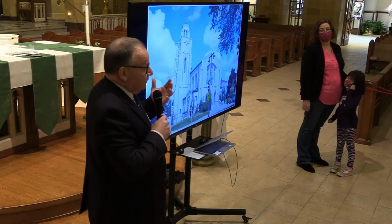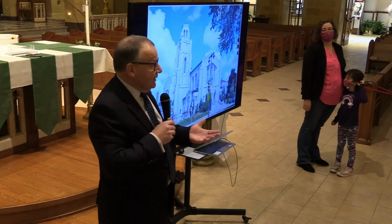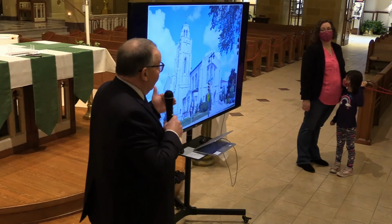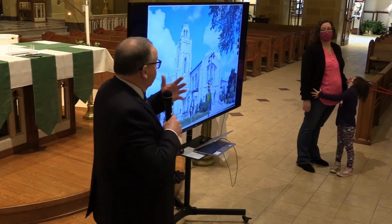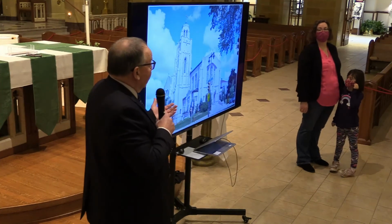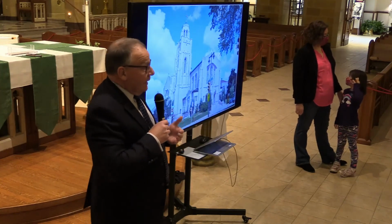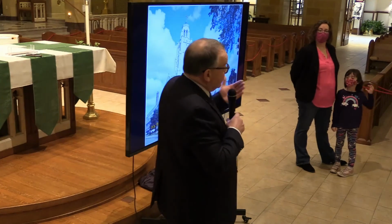And then we will discern from that what the next steps would be in terms of where we would invest money next, what the priority order of those things would be, and what the will of the parish is to move forward with an aggressive or a conservative plan in terms of how we would implement that. So that's basically the road ahead in the near future over the next 6 months or so.